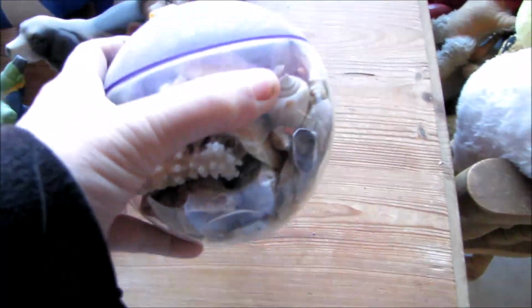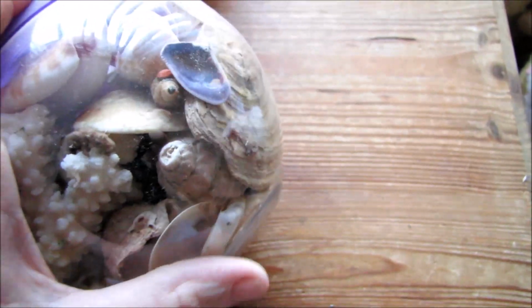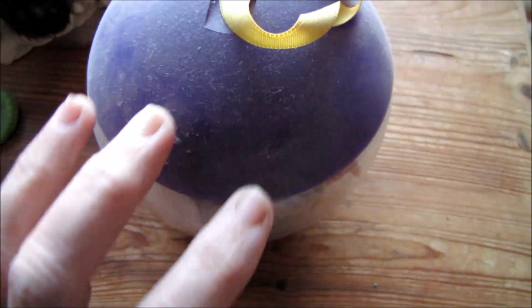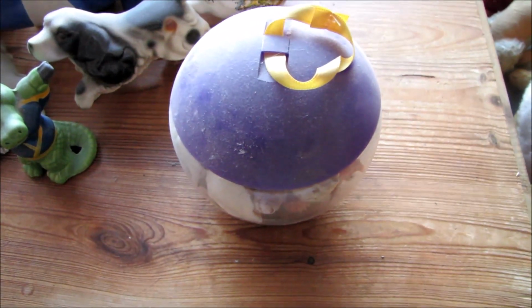I've already showed you the shells, and there's actually coral in there as well. So any shells I'd collected over the years. Great big one there, a couple of big ones. Got coral, different shells are in there. Again, needs cleaning. And the last two containers, I have another gift from a pupil, ballerina.